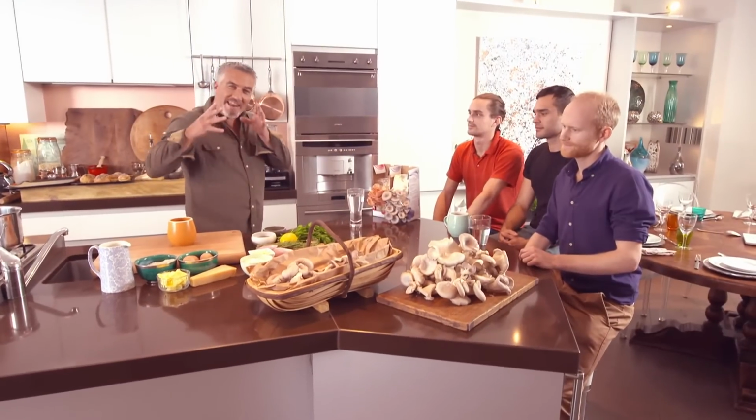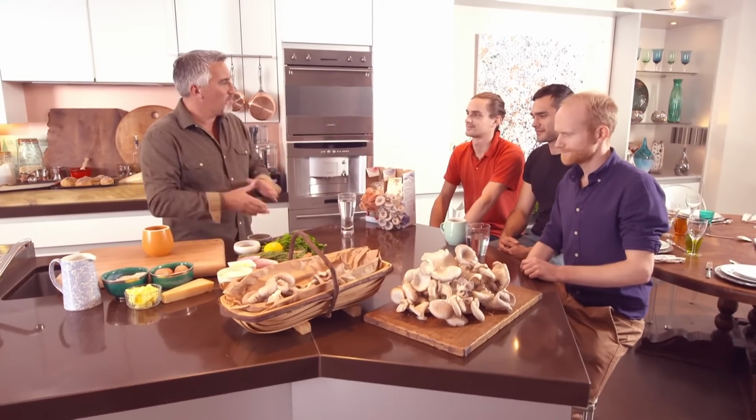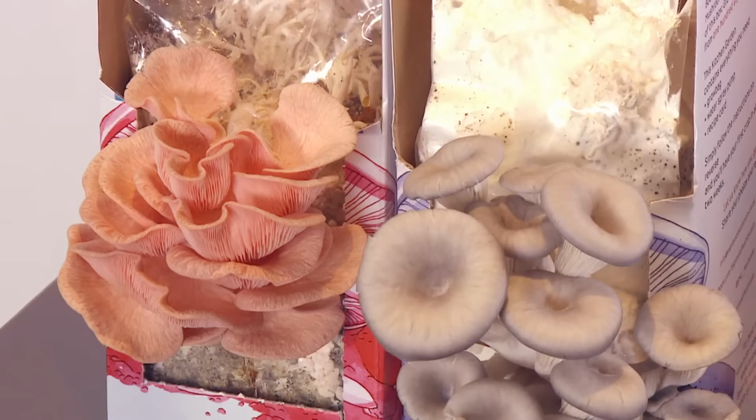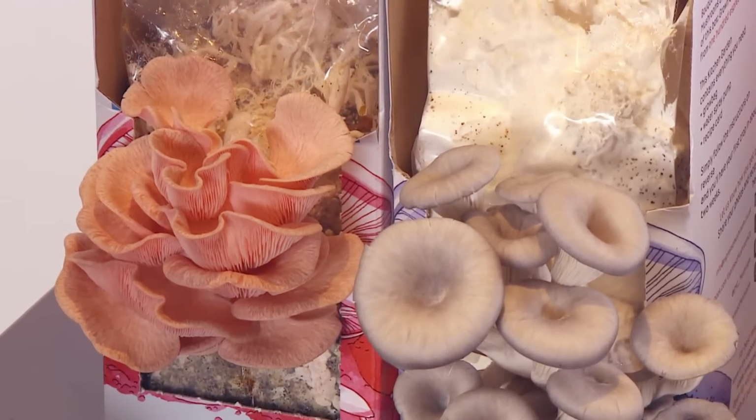And I'm going to use some of the lads' mushrooms in my savoury choux bun recipe. Welcome to my kitchen. Thank you. Now, tell me about these different strains of mushroom. They're oyster mushrooms. We've got the pink oyster mushroom and the pearl oyster mushroom.